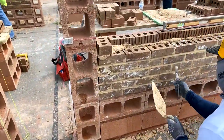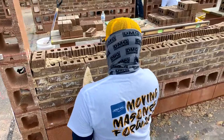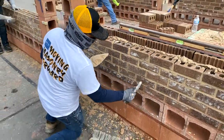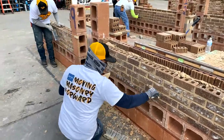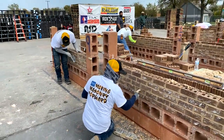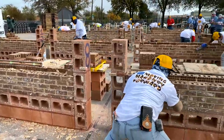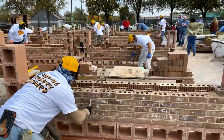Not to make a pun out of this, but this is the foundation of who is going to be doing our future buildings, homes, projects in America. And we are super thankful for these masons being here, these students, these teachers, Spec Mix, Quick Creek. We'd like to thank everybody.